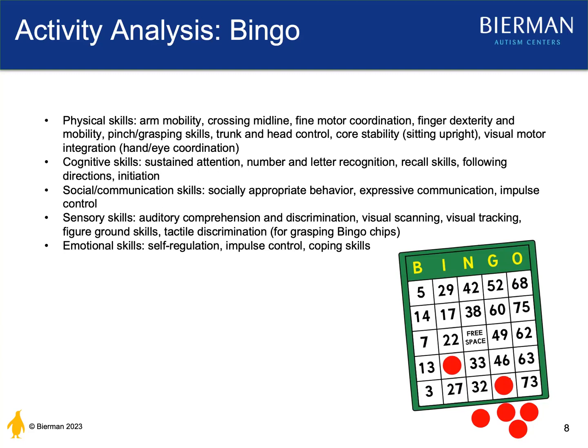So here I just did a quick sample activity analysis for you for a game of bingo. And if you think about it, bingo is a pretty straightforward game. You get your card, you wait for your number to be called. When you hear your number, you put your chip on the number, and when you get 5 in a row, you yell bingo. Pretty cut and dry.